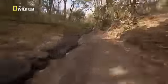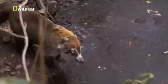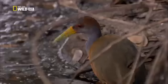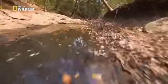To find the cats in this forest, we need to find their prey at the source. In the hottest months, drying riverbeds lead animals straight to shrinking waterholes. To drink, animals must gamble with their lives. The cats just need to lie in ambush.